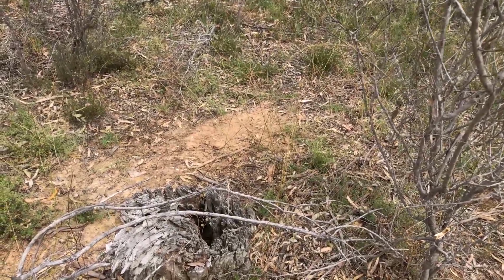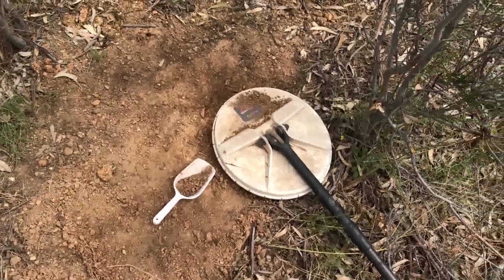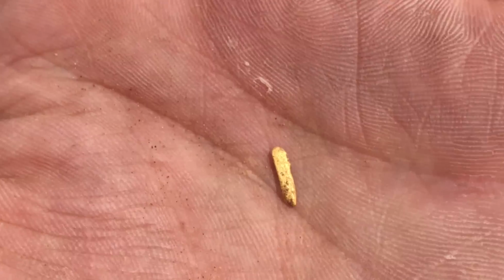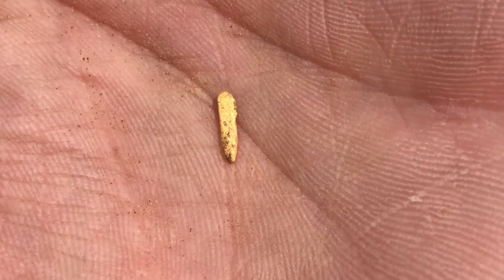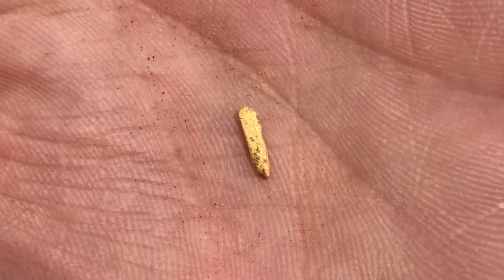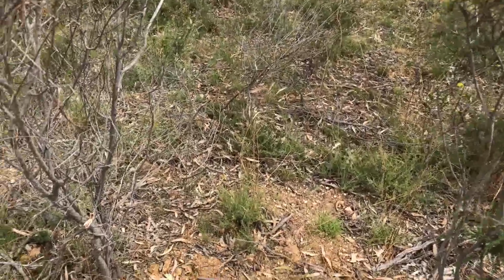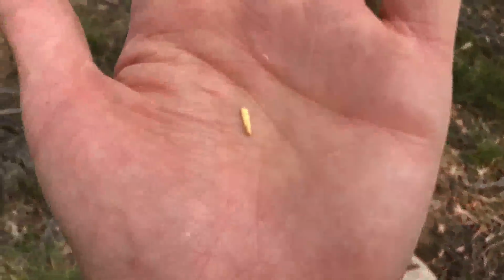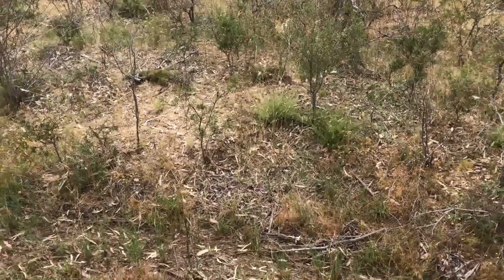Okay, that specie that we just found is right there, literally about a metre and a half away. Found this piece, a nice, long, thin, weather-worn piece of gold. So this is a good start. That's a good sign. As I said, I've never been here before, so it means there's obviously gold in the area. I'm going to have to go over this ground quite thoroughly. Anyway, happy days.